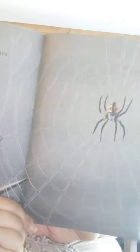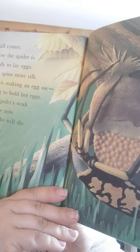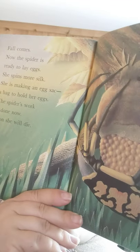Tap, tap, tap. A little male spider comes. His tapping says that he is not something to eat. So that's the girl spider, and that's the boy spider. The two spiders mate, then the male goes away. Fall comes. Now the spider is ready to lay eggs. She is making an egg sack, a bag to hold her eggs. The spider's work is done now. Soon she will die.